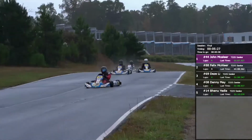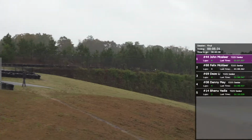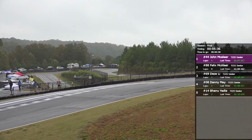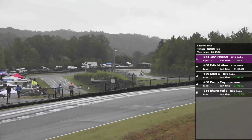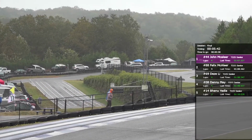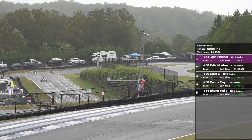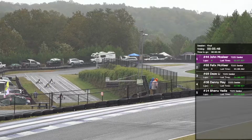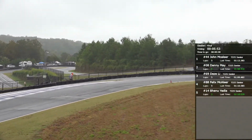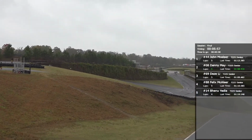I think the weather's wreaking havoc with more than just the carts out here today. And there goes John McAleer. And not only does he get back around Felix, he establishes a substantial lead, although they looked like they were 3 wide heading out of 15 there, didn't they? Man, those guys are racing hard. And ducking way down to the inside to make it side by side for third place coming to the line, wow, Danny May has moved up to second. Danny May gets around, but Felix and Desi were going at it for third place as well.